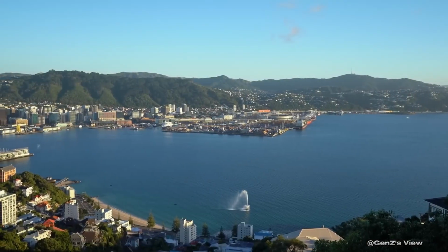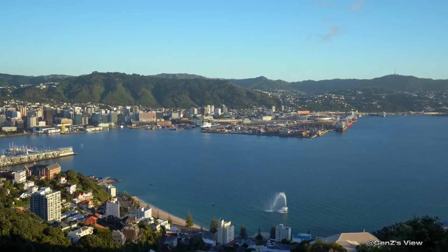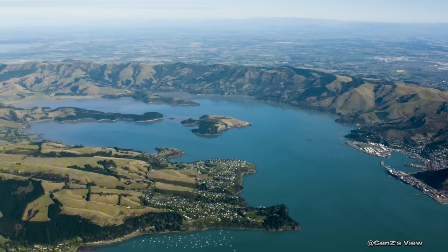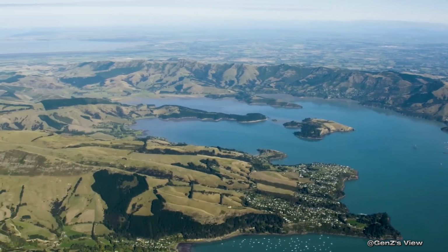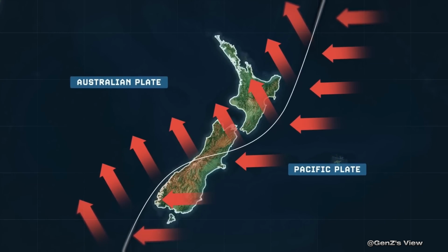But it was basically always destined to happen and get to the point where we are today, where over 3/4 of everyone lives up on the North Island. Because, as it turns out, the South Island is actually pretty difficult to build any civilization on. For starters, the South Island is significantly more mountainous than the North Island is.